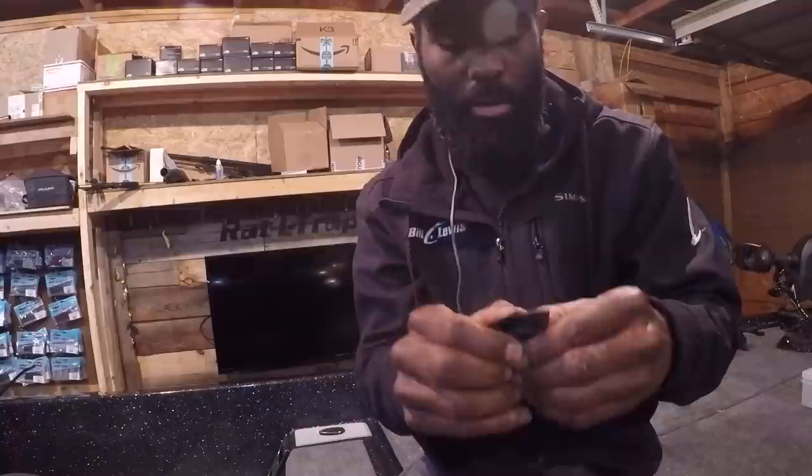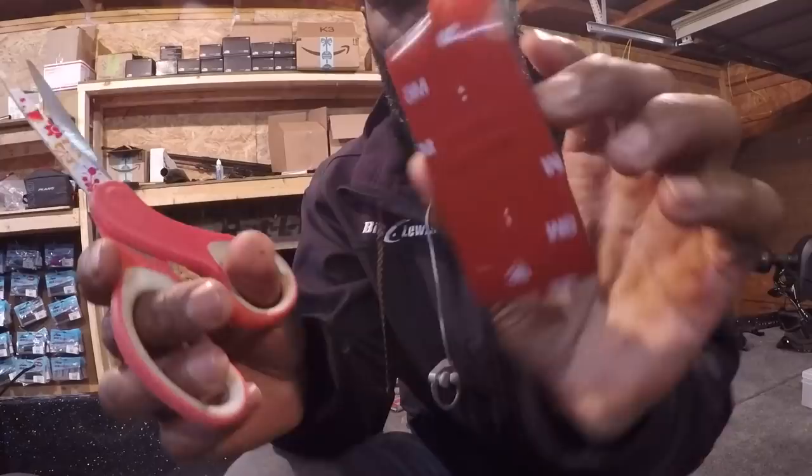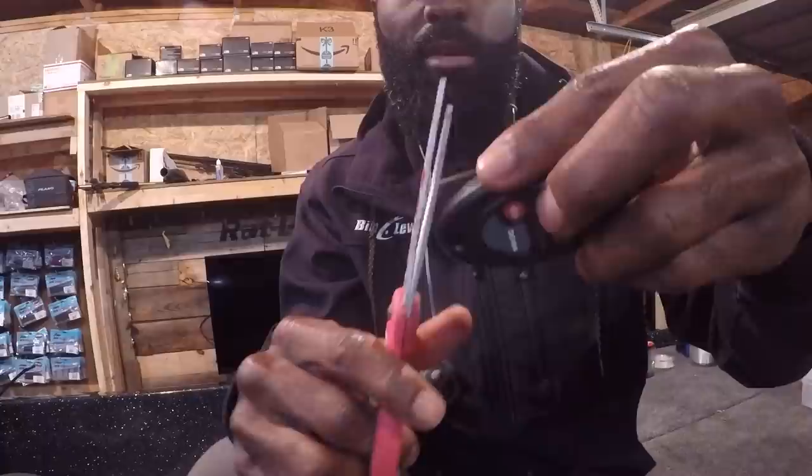Now, what you're going to do, after you got it on there, press it on really good. You can take a heat gun, especially when it's cold like this. That activates that adhesive really good. This is just 3M double-sided tape. This stuff's really cheap. And you take your scissors and you just go around the edges of your power pole clamp like that.